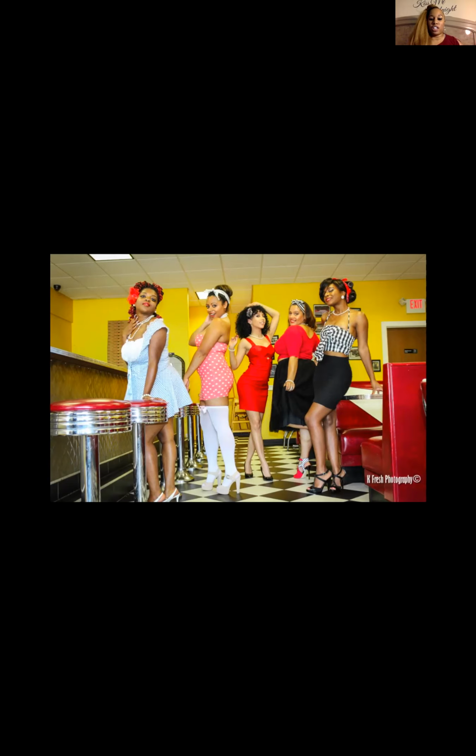I basically shot it in this pizza shop that looked like a diner. I wanted to show that there can be diversity in a diner. It was inspired by Marilyn Monroe. I had them do their own pinup look, and this is what everyone came out with. I did not pick colors, nothing. I told them to do what they want, and this is what we came up with. So I just wanted to show you guys that.